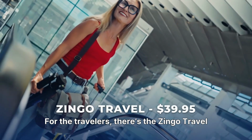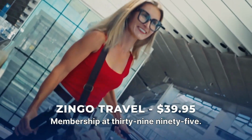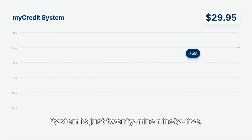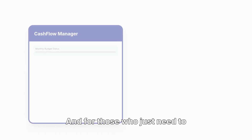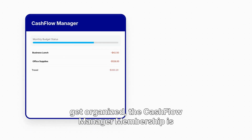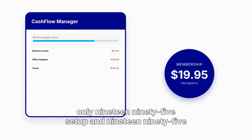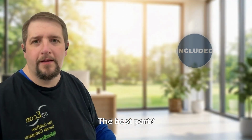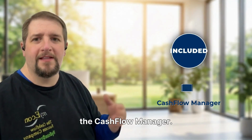For the travelers, there's the Zingo Travel Membership at $39.95. If credit is your focus, the My Credit system is just $29.95. And for those who just need to get organized, the CashFlow Manager Membership is only $19.95 setup and $19.95 a month. The best part? Every single one of these now includes the CashFlow Manager.